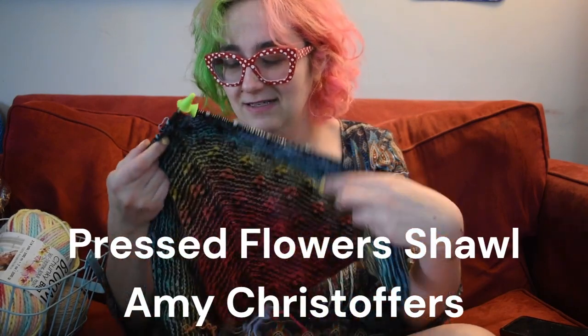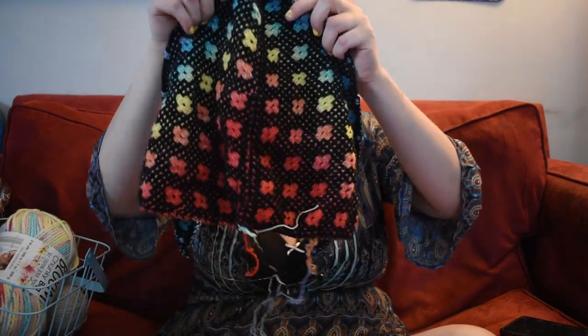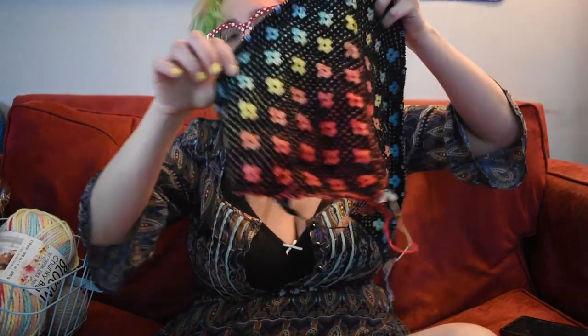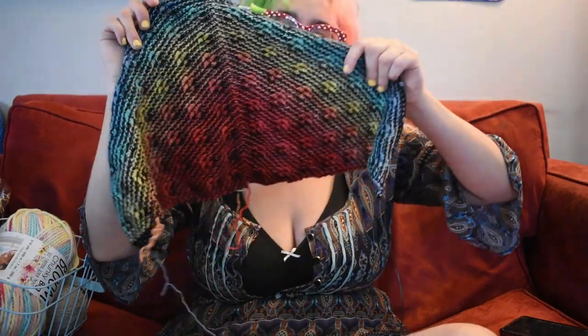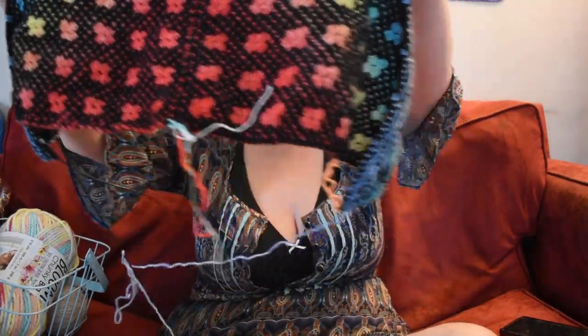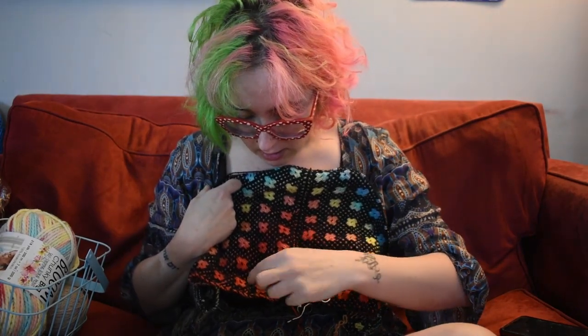This is my Pressed Flowers shawl by Amy Christophers. I don't know if I've shown this yet, but look at this. Is this not the most gorgeous thing you've ever seen in your life? Stunning, right? The prettiest thing I've ever knit. Here's the back side, which people have also told me is really pretty, which I agree, it's gorgeous, but look at this. Oh, let me move that out of the way. Look at this. I can't. Oh, it makes me so happy.